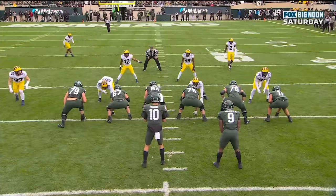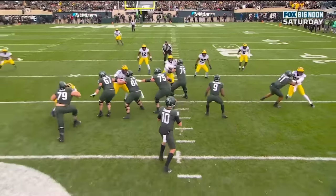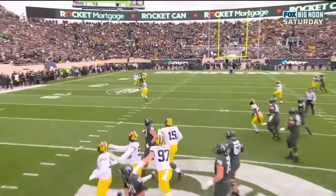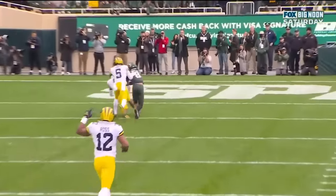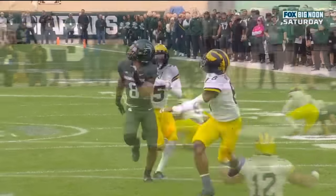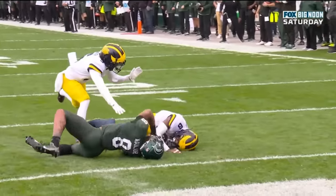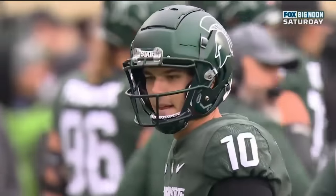Thorne gets greedy here, and you got to credit Moten. Here's the safety in the back end of the defense, and watch as he just never bites. Even when Thorne gets out of the pocket, he stays deep, stays over the top, knowing that Michigan State loves to go down the field, and then he's right there playing receiver, and Moten is able to bobble and then get that ball inside the five.